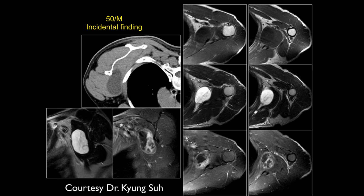Okay, we got a 50-year-old male with an incidental finding. Looks like on a CT exam they saw some intramuscular mass, and then they got, I'm sorry, an MRI. I'm not sure if it's a subscap, but it's lower, maybe. I'm not sure what would be the latest anterior. I mean, it looks like a subscap on the sagittals. Okay.